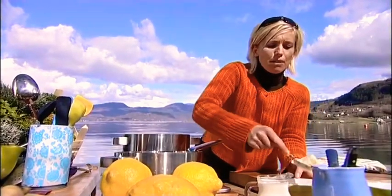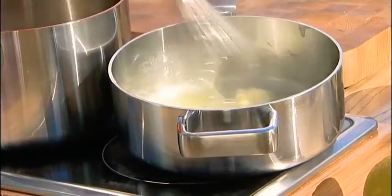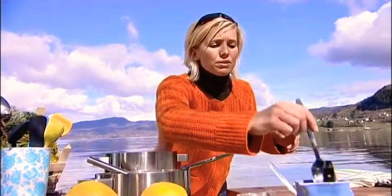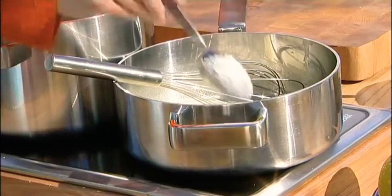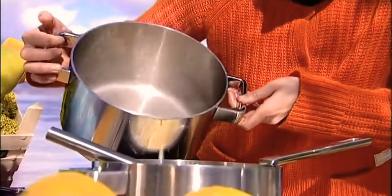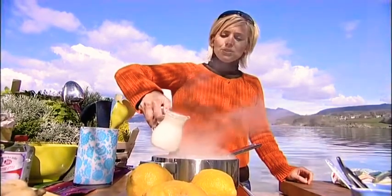A large tablespoon of butter. 2 tablespoons or 2.5 of flour. 1.5 cups of double cream. Pour in the broth. Cream goes into the casserole.